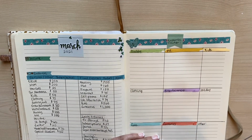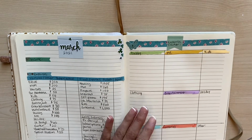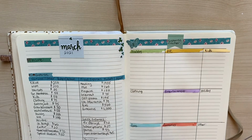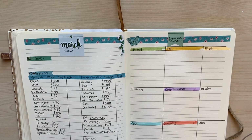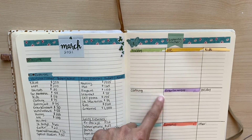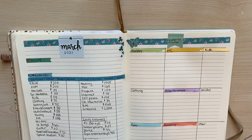Other really doesn't have a color because it's got so many things. Clothing does, I can't remember it at the moment, and so does holiday. But that's how I set up our expense tracker. And these are usually our most popular variable categories, and that's how I keep track of it.